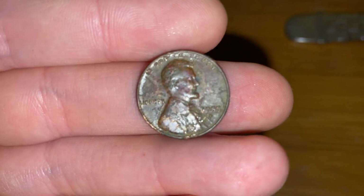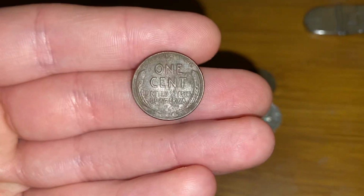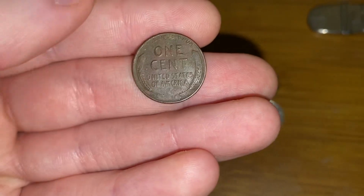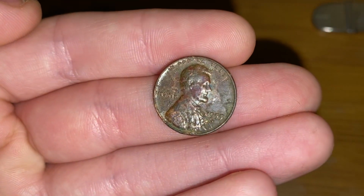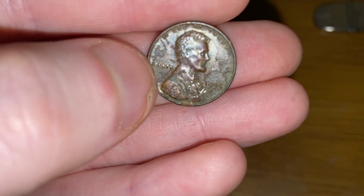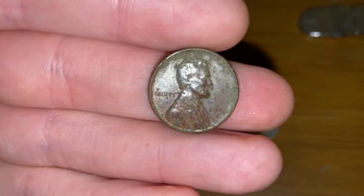1955D. All of these wheat pennies that I found have been Denver mint stamps. I got a 1955D, a 56D, 57D, and a 52D. This is a 55D. It's not one of those misprinted or double-die ones. It's just a regular. It's not one of those rare ones. 56D in the grass.